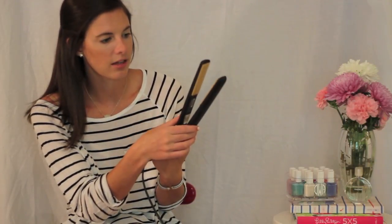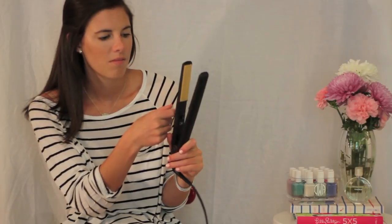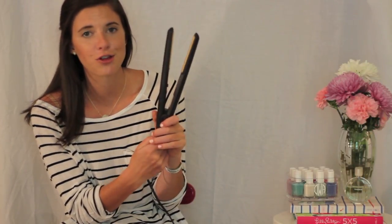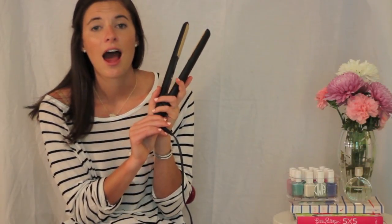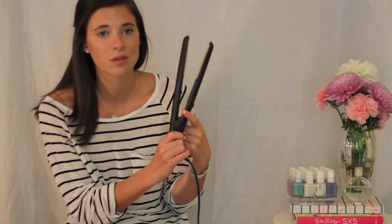I think this is the classic. Yeah, this is the classic styler, and it's maybe the 1.5 inch. This knocks Chi out of the park. It makes my hair feel so soft, and it stays straight so much longer. So if you're comparing a Chi and a GHD, having been a girl who used a Chi straightener for so long, I would highly recommend making the switch to GHD.